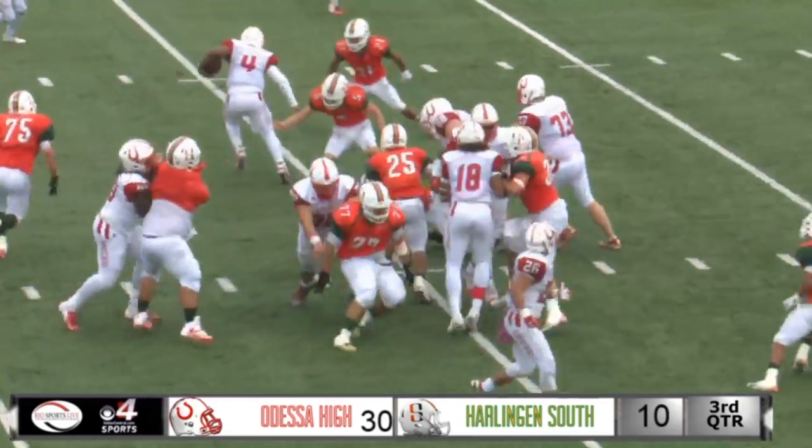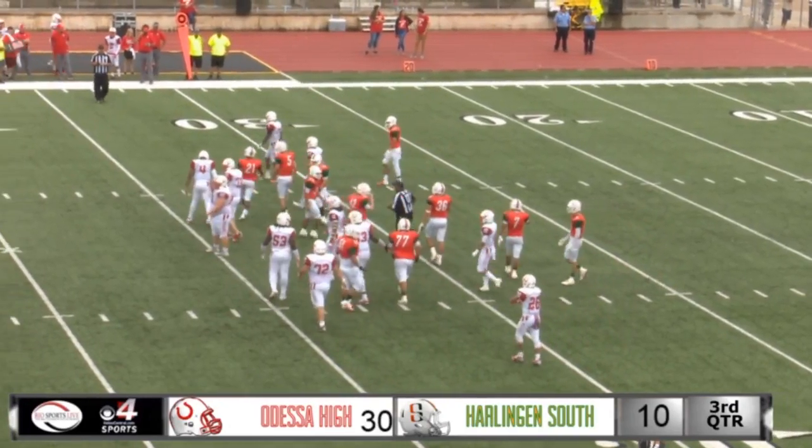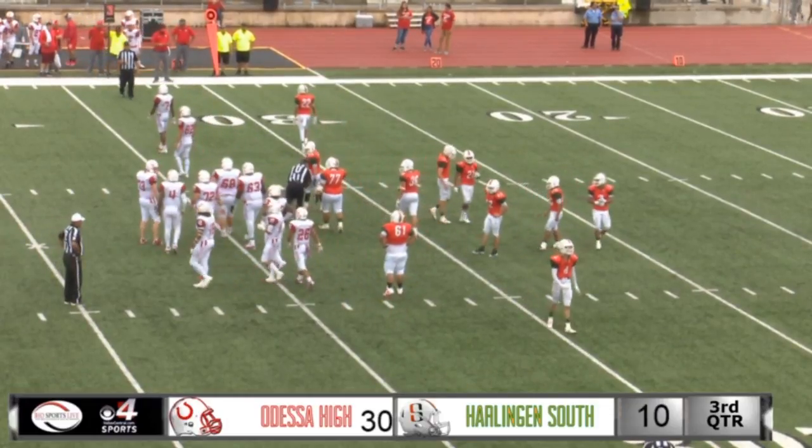So keeper Smith fakes it to Lara. Nice move on the outside. Keeper number 4 to the left-hand side. He'll gain about 4 yards on that play. And Smith showing his feet as well as his arm, that has been pretty impressive so far today.